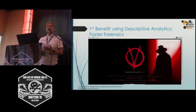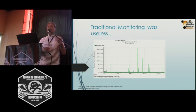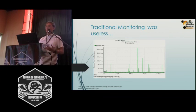The first benefit of using big data analytics is faster forensics. I present to you a case where one of our web-hosted clients had their website defaced. All of the data are centralized into one big silo using Elastic's database. When it was hacked, we took a cursory look at our traditional monitoring systems, and as you can see here, there was no outlier.